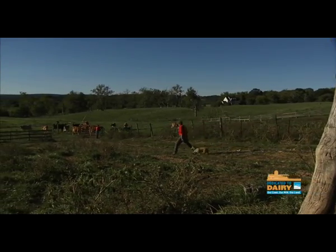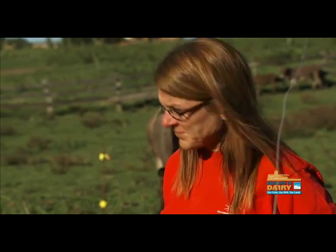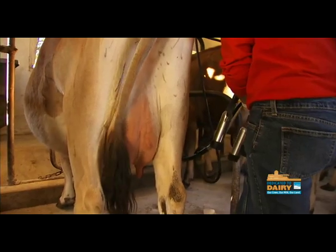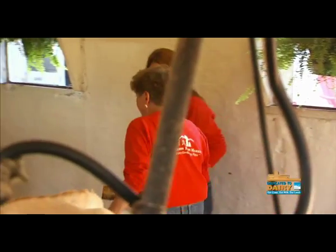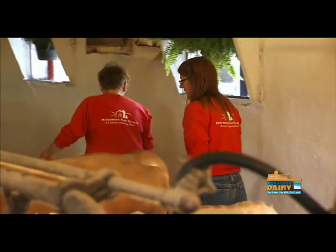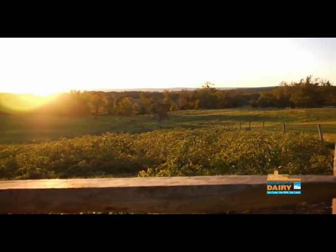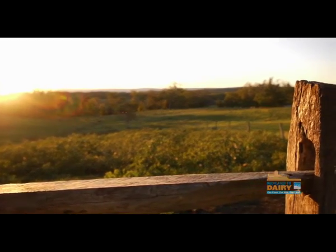Shannon is my youngest daughter. Jackie is my oldest daughter. They have such wonderful work ethics. Shannon is my right-hand person here. She helps with the milking. If I need something, at the drop of a hat, she's here. It's so wonderful to have daughters that have that sense of responsibility, sense of country, sense of love for the farm, and I know they will always be here to carry it on.